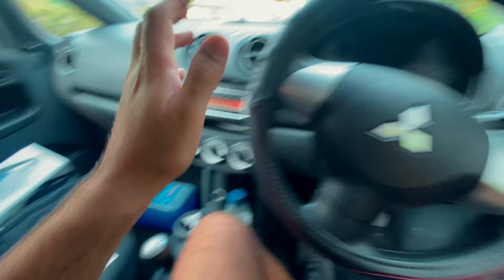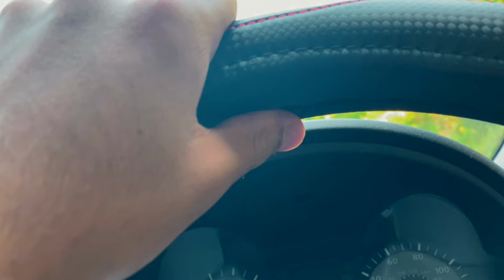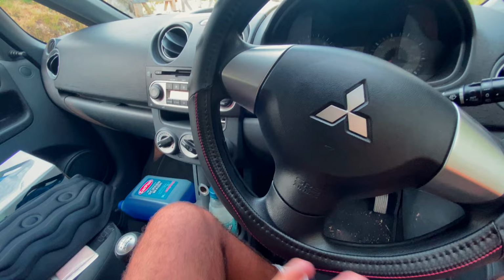1957. Right, so I gave it a drive with this. It makes the steering wheel feel quite a bit thicker. You can still feel the steering wheel. There's a gap underneath. I'm surprised it fits because I didn't measure anything out. It just said universal size, so I'm quite happy that it fits.